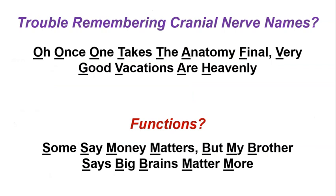So if you're having trouble remembering the names of all 12 cranial nerves, the following saying contains the first letter of every nerve. And that saying is, "Oh, once one takes the anatomy final, very good vacations are heavenly."